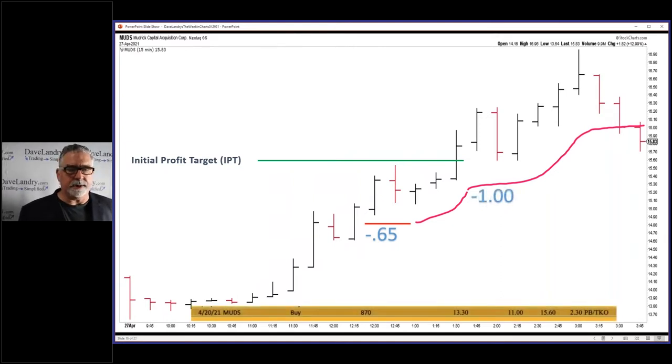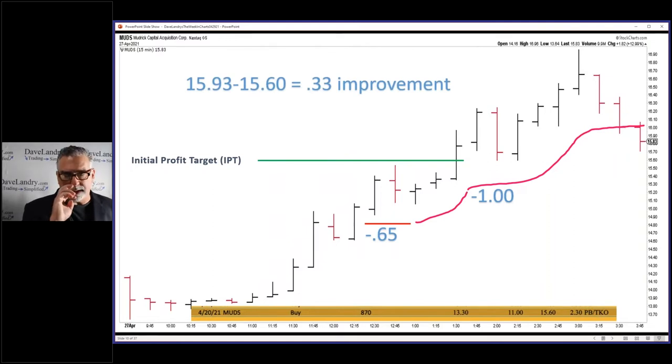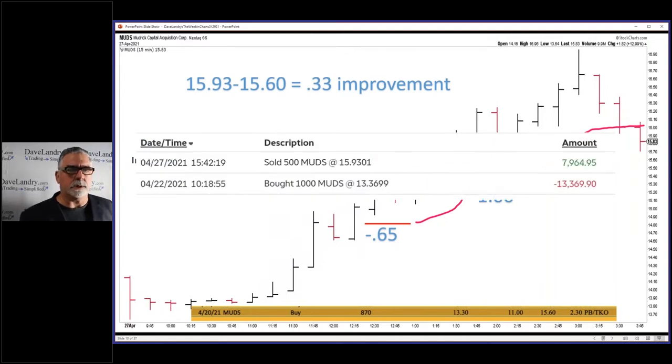So let's see what happened here. Again, there's the parameters down there. We were looking for 15.60 on that initial profit target. I got out on a close, or shortly before the close, as I said earlier. 15.93 was my fill. I think I have a screen capture in here somewhere. So there it is right there.